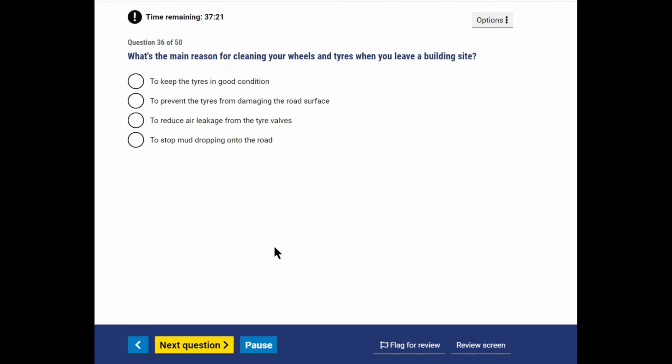What is the main reason for cleaning your wheels and tyres when you leave a building site? To keep the tyres in good condition, to prevent the tyres from damaging the road surface, possibly. If you've got stones, or I've even seen sometimes where you have two tyres mounted on the same side of the lorry, I've seen a brick get stuck in there before. I did keep my distance. To reduce air leakage from the tyre valves, I don't think that's relevant. To stop mud dropping onto the road.